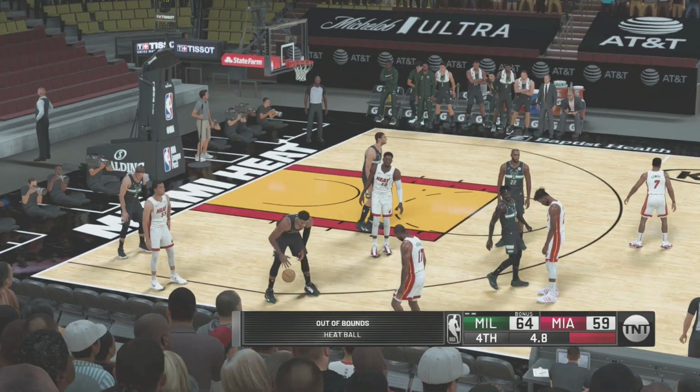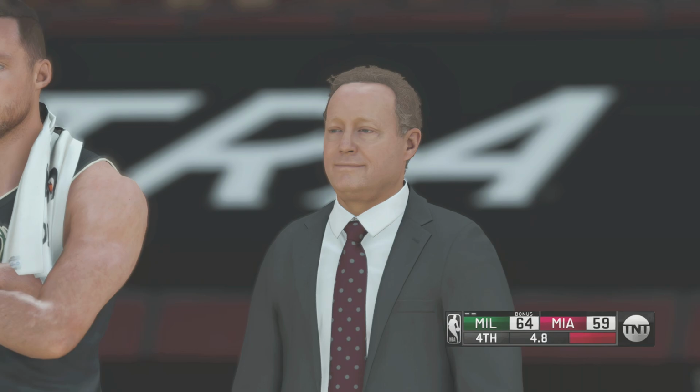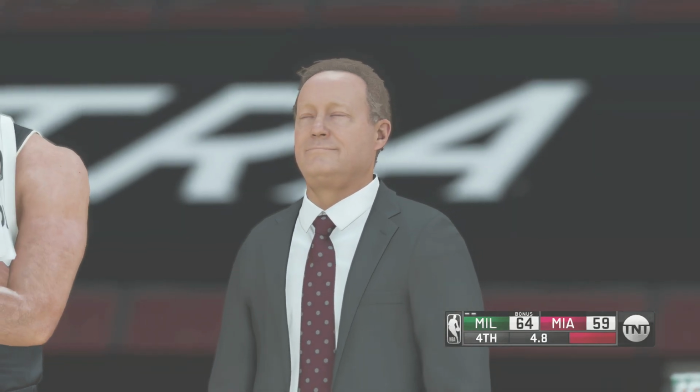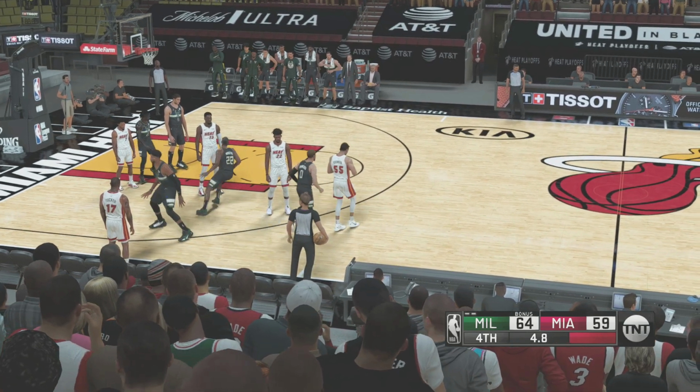And it's out of bounds. The Heat able to retain possession here. Great instincts from him to get a hand on that pass and tip it out. And even though they didn't come up with the steal, that's still a nice defensive play.